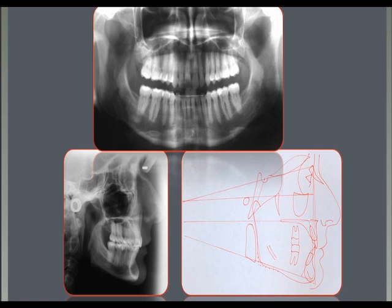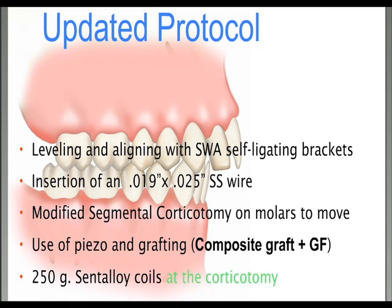Today, the protocol is a little different. We are using self-ligating brackets, so we are leveling and aligning up to 19x25 stainless steel arch wires. We are doing the corticotomy as we do today with the piezo and with the grafting. And we are applying the compressed coil at the corticotomy.